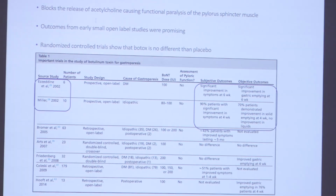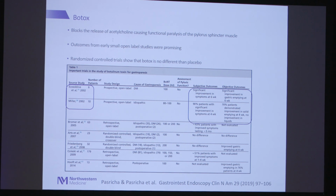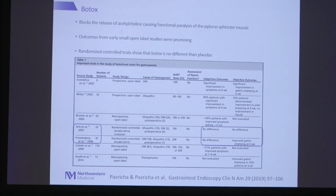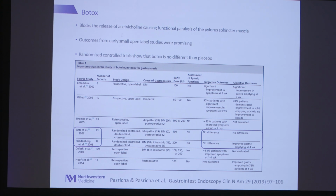So the first intervention I'll talk about is Botox injection. Botox blocks the release of acetylcholine, causing a functional paralysis of the pylorus sphincter muscle. The outcomes from small, early open-label studies were promising. In 2002, there were 2 very small studies with 6 and 10 patients respectively that did show some improvement. Follow-up studies were done in 2007, 2008. These were randomized controlled trials that showed that Botox is actually no different than placebo.